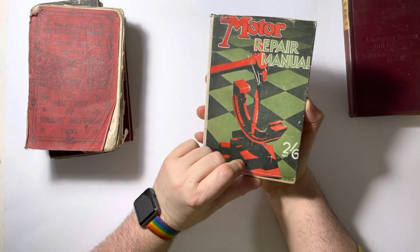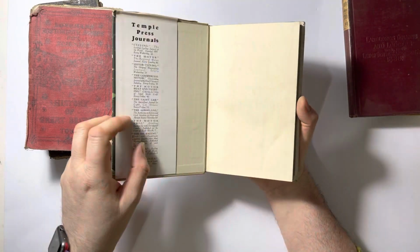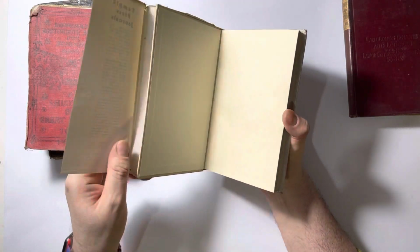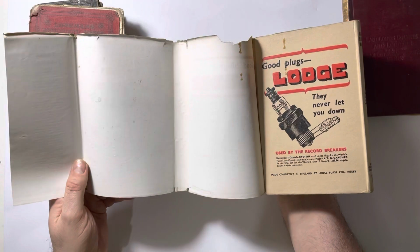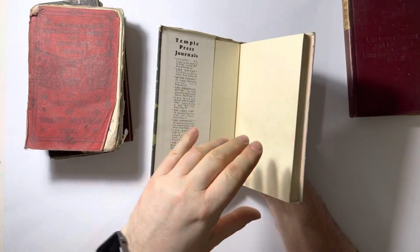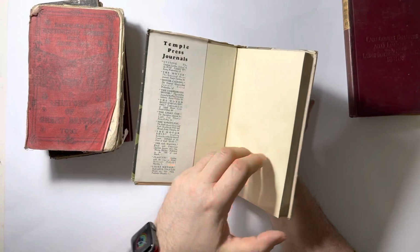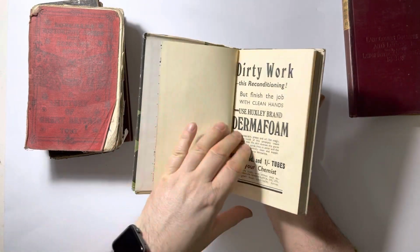We also got the motor repair manual. It was 2 and 6. That's how much it cost back in the day, whenever the day was. Oh, I didn't realise that. It's got a nice cover under the dust cover. It's nice to have the dust cover, actually, to be fair. I don't know when it's from.